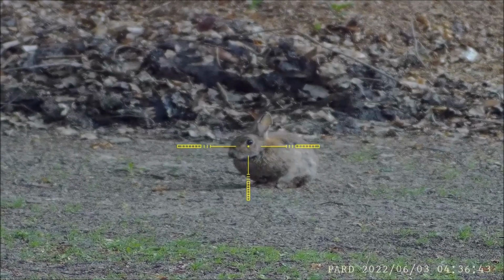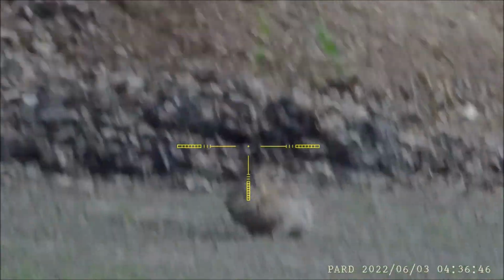A nice bonus early morning rabbit. And I'm pleased to see it's not just me who forgets to cock the rifle.